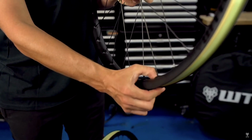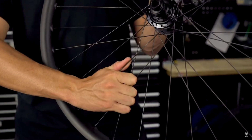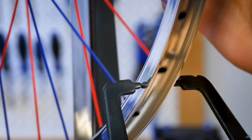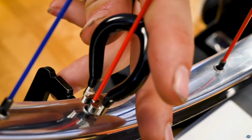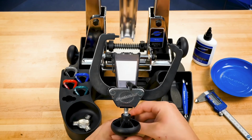For the carbon wheel set, Jared sent me a set of WTB CZR I-30 wheels. These things have a 30mm internal width, asymmetric spoke offset, which helps to maximize that spoke tension. And when it comes to spoke tension and carbon wheels, that's gonna help keep your wheel true, keep it from getting out of whack. So that spoke tension along with the carbon rim is definitely gonna help reduce the amount of maintenance that you have to do on your wheel set.